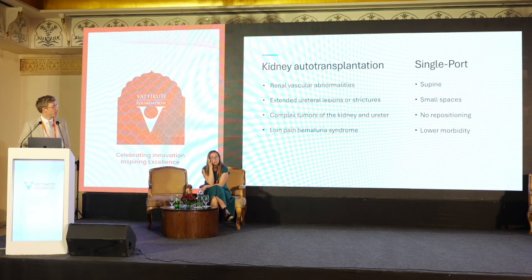So auto-transplantation, why do you do it? Very shortly, because of tons of reasons. Vascular abnormalities, as shown by Federico, but also for extended strictures, ureteral lesions. We also did some cases in which complex tumors required very long clamping times, and so we had to do intra-arterial cooling, as well as some cases for loin pain hematuria syndrome.